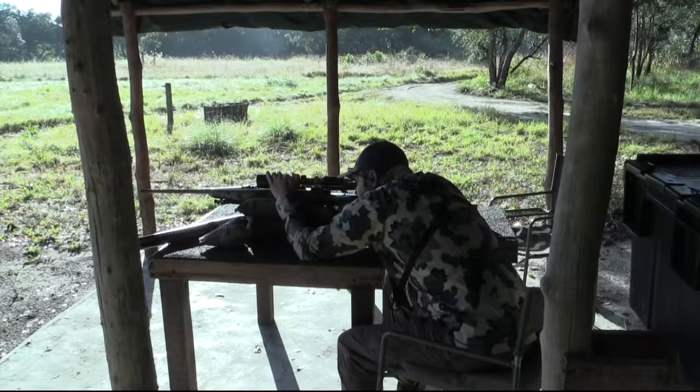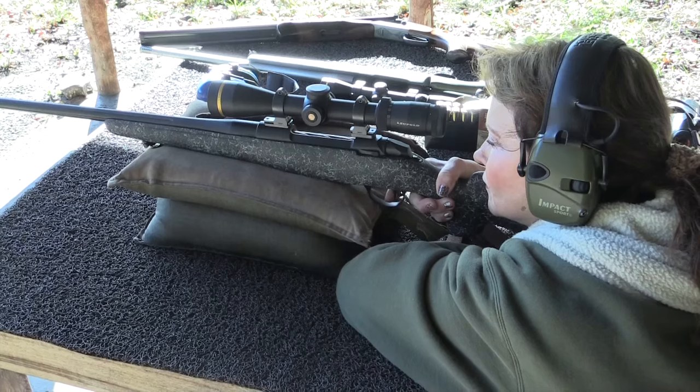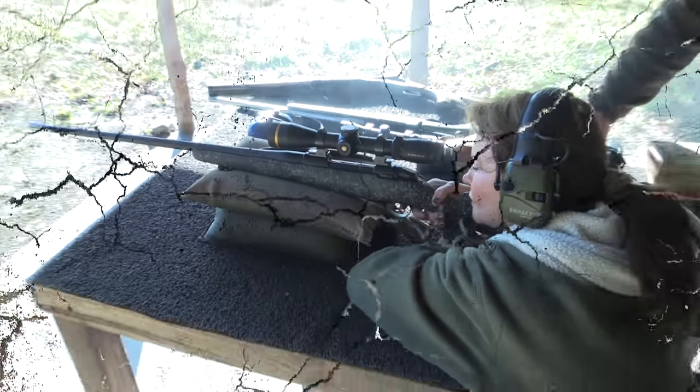Mother-daughter first safari, and I'm here luckily tagging along to enjoy it. Hopefully we can bring some great animals. We're going to go sight in our rifles, and we're going to get after it. So thanks for joining us, and hopefully we've got some success. Right here from Mozambique.